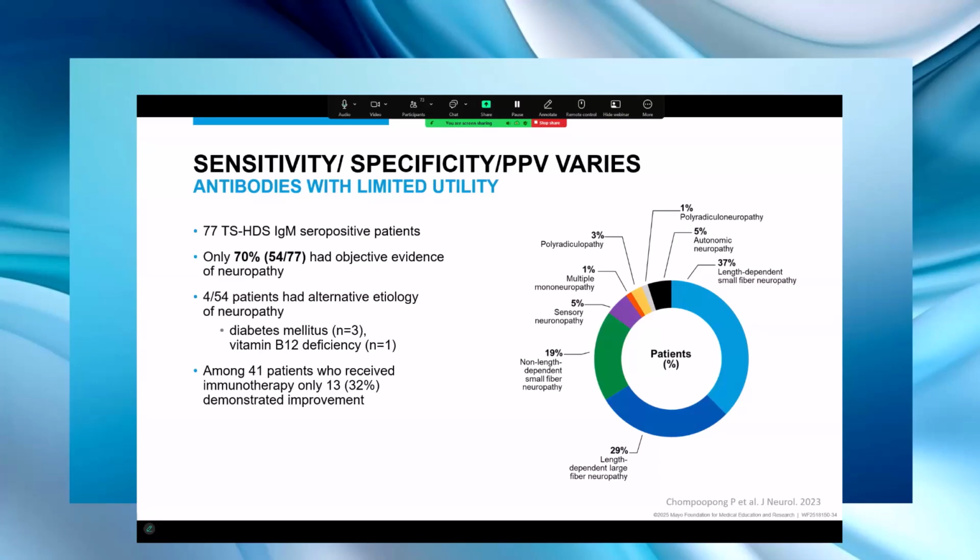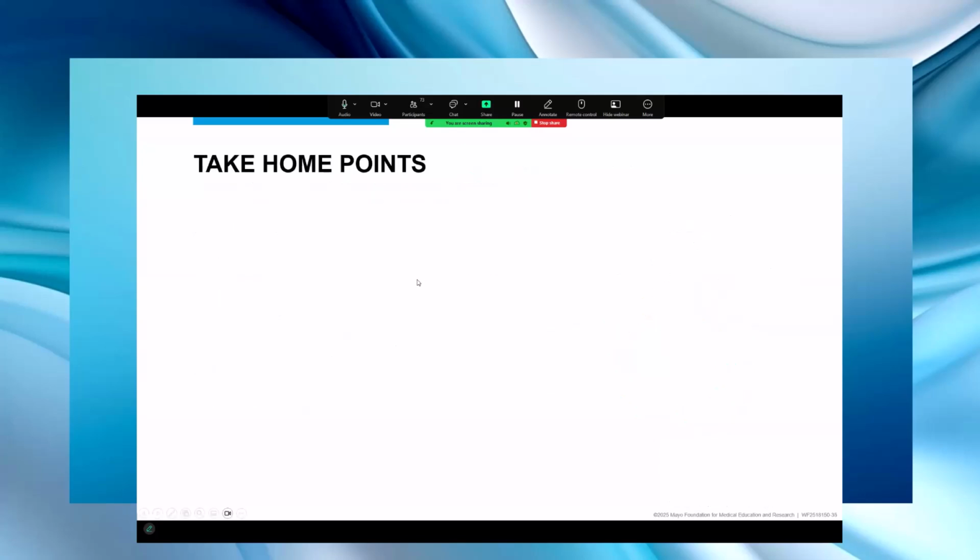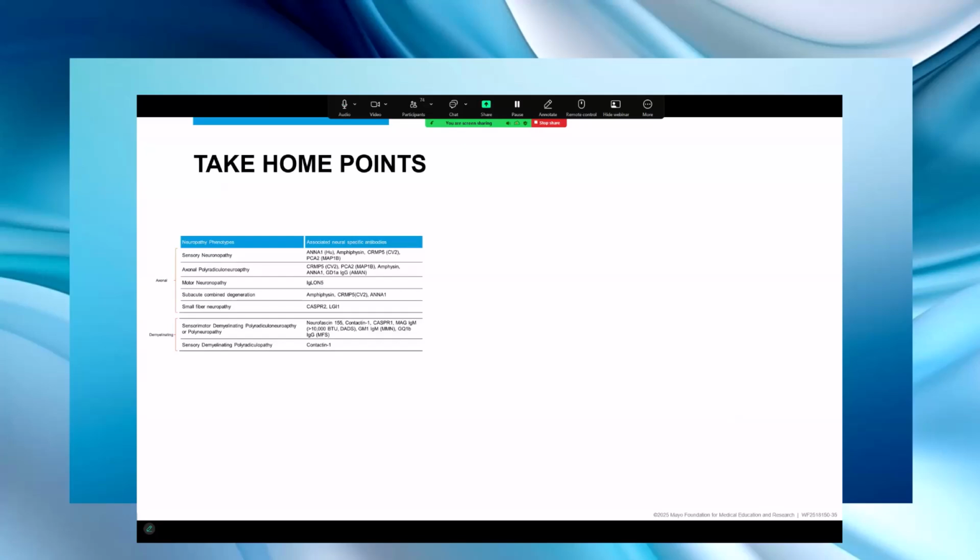The same applies for antibodies such as striational antibody, which did not stand the test of time and currently is not necessarily considered a biomarker for myasthenia gravis or even a paraneoplastic disease process. So as we come towards the end of the talk, some of the take-home points: one of them, again going back to that algorithm or that table, is to think about the phenotypic presentation of the neuropathy before ordering the test. It will help you order the right kind of test to cover all your bases as far as antibodies are concerned, and also reduce the chances of false positive test results.